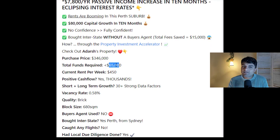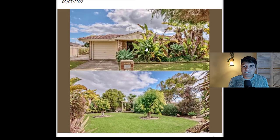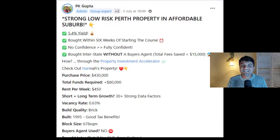He needed $65,000 to buy this $346,000 property, rents for $450. Once again, look at that. Looks beautiful. Nice foliage at the front. Beautiful backyard. I mean, every tenant would be salivating over this. 2 more to go. Stick with me.